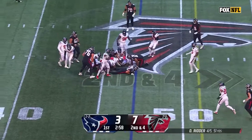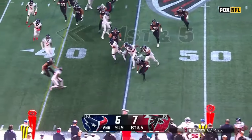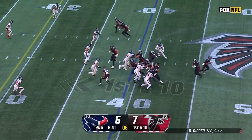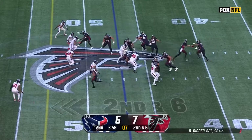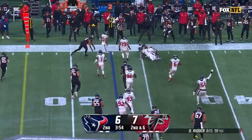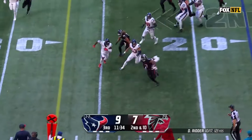Met at the line of scrimmage, Bijan. Robinson is able to get six there to get him back near the original line of scrimmage. And now it's Robinson. And the rookie with a flag flying in. This time there is a hole for Bijan Robinson.